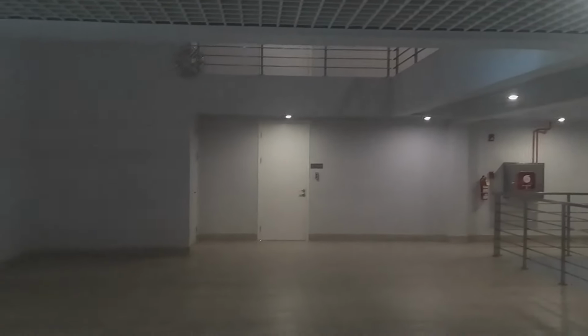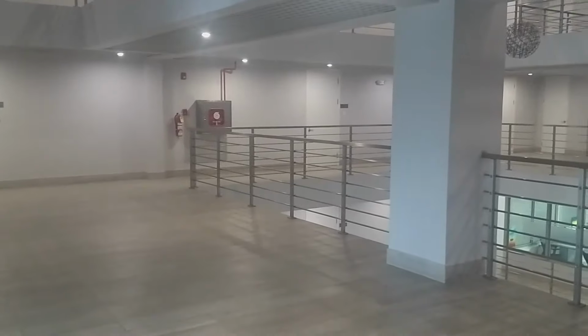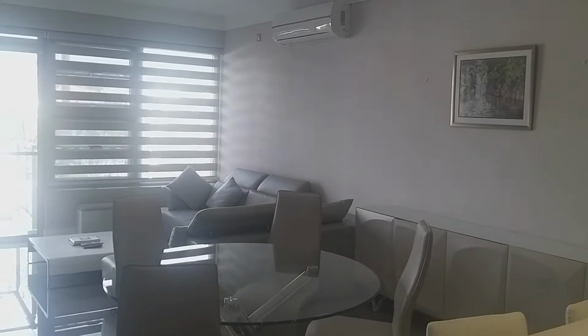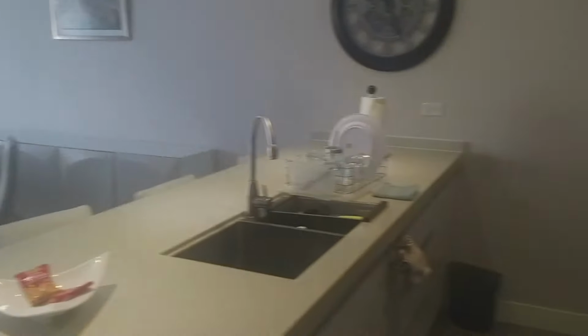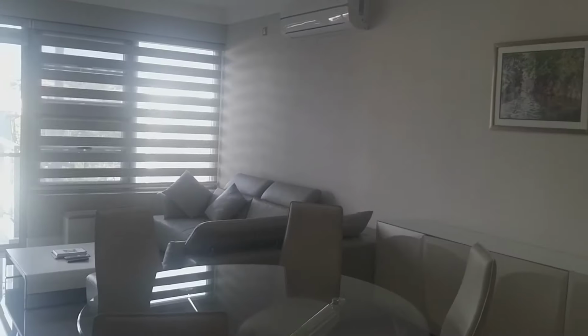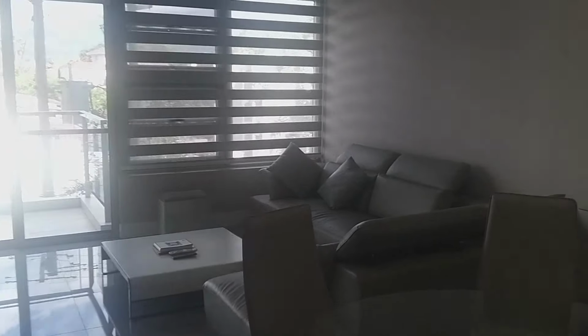Alright, guys, so we're gonna take a walk into the apartment right now. Alright, so we are at the door. Alright, guys, so we are now inside the apartment. So again, we are at 20 South. So this is a luxury Airbnb. It's a one bedroom, one bathroom unit. That's what we're checking out today.